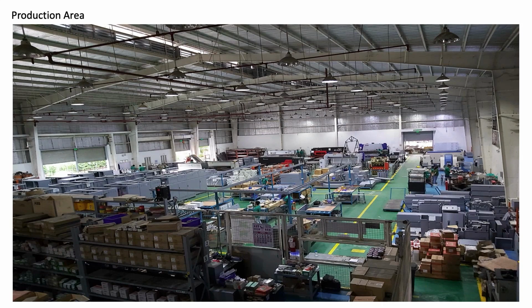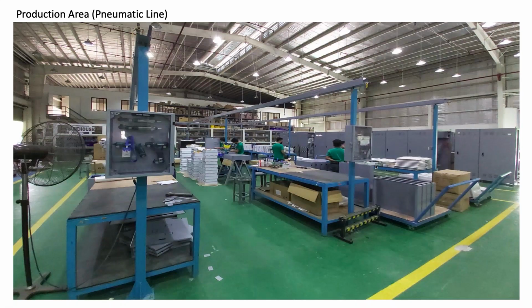This is the production area. As you can see, we have already transformed our factory from the old metal halide lights into light emitting diode lights, and most of the equipment that we have is CNC controlled machines, so it's more efficient and it reduces rework. We also introduced a pneumatic line which uses compressed air instead of the old practice of using electrical tools. This is one of the reasons why we were able to reduce and fast track our manufacturing process. You can also see our shadow boards. These are mainly reused or recycled products, which we were able to utilize instead of having them scrapped.